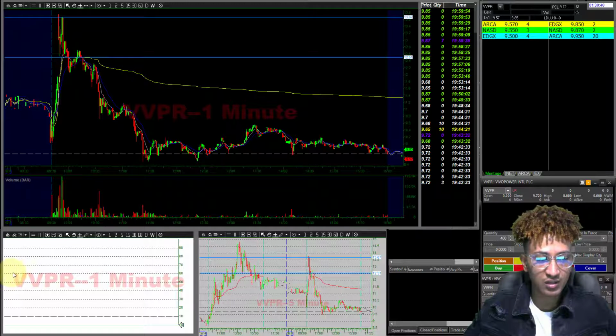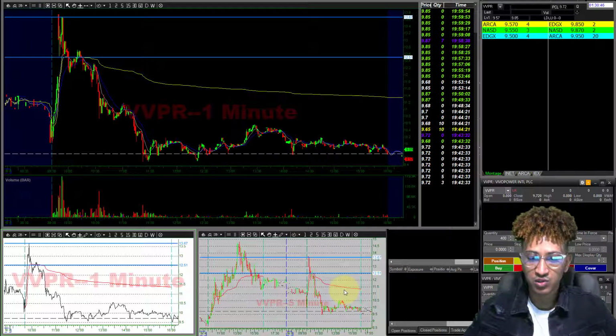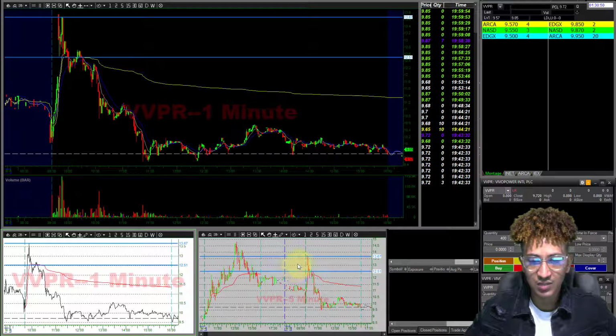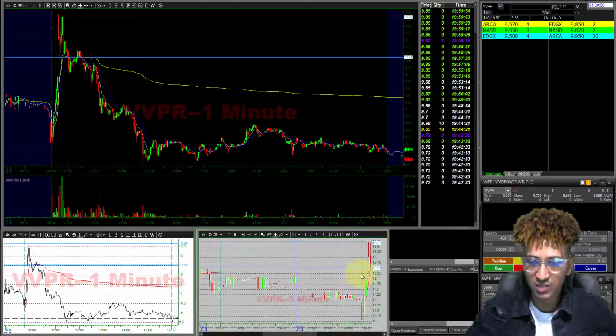The other important thing that I look at is the 5 minute chart, because I know a lot of people use the 3 minute chart to trade, or the 15 minute chart to trade. I use a 5 minute chart to kind of guide me, to give me an idea of a bigger picture look, right? And I know a lot of people use 5 minutes as well. So the 5 minute is here.